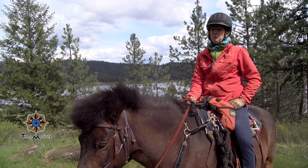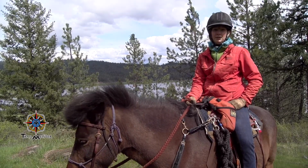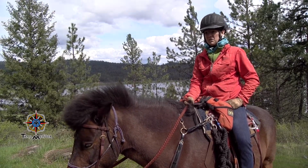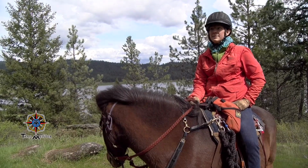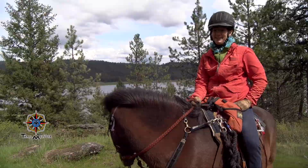The bugs today have been pretty bad. I mean, luckily there's an occasional breeze, but I tell you what, bring some fly spray to keep the bugs off. I think this wind is indicating there's a storm coming pretty quick. We better finish up this ride.